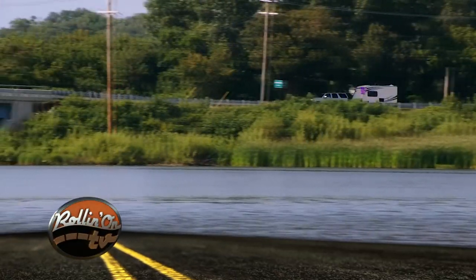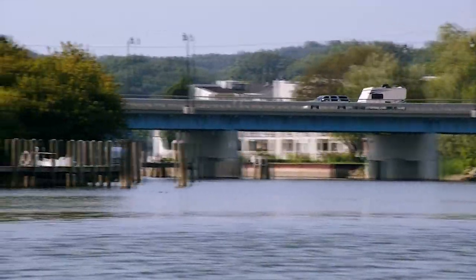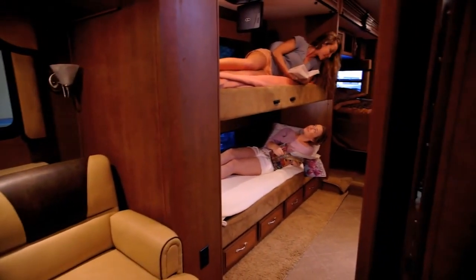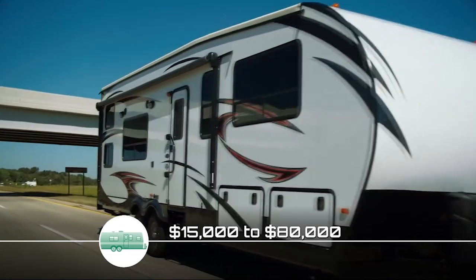With today's lighter weight tow vehicles, RV manufacturers offer lightweight and ultra-lightweight models too. Travel trailers can sleep up to 8 people depending on the model, and prices can range from $15,000 to over $80,000. Other types of travel trailers include hybrid trailers and what's commonly referred to as a toy hauler. Let's check these two types of towable RVs out.